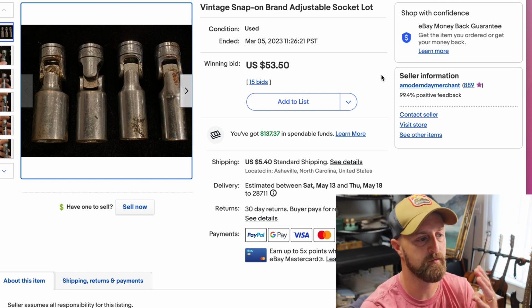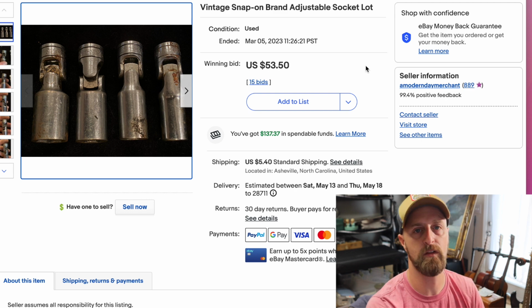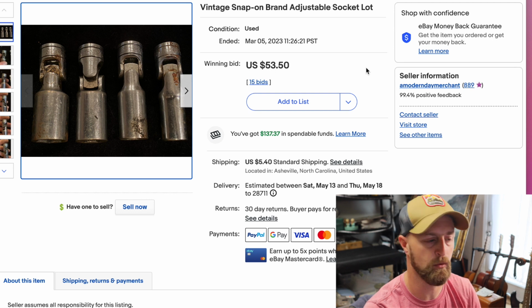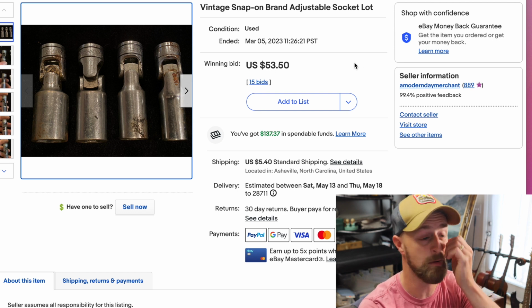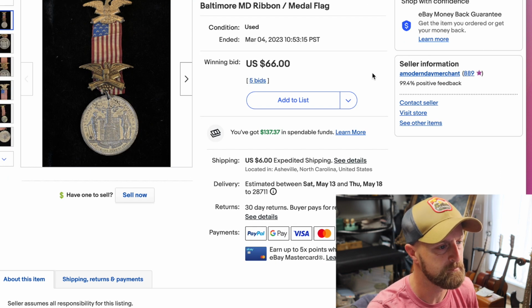And this lot of just four old, sort of rusted sockets sold at $53.50. I paid $100 for a tool chest. In that tool chest were several Snap-on tools, among other things. So half my money is back in this lot of just a few. And I have a tool chest that probably weighs about 50 pounds full of tools yet to sell.